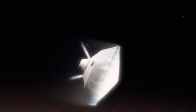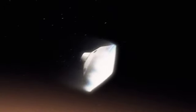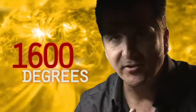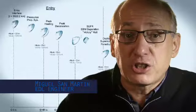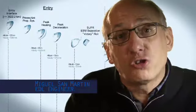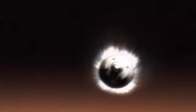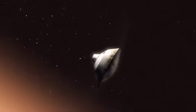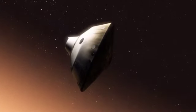We slam into the atmosphere and develop so much aerodynamic drag. Our heat shield heats up and glows like the surface of the sun, 1,600 degrees. During entry, the vehicle is not only slowing down violently through the atmosphere, but also we are guiding it like an airplane to be able to land in a very narrow constrained space. This is one of the biggest challenges that we are facing, and one that we had never attempted on Mars.